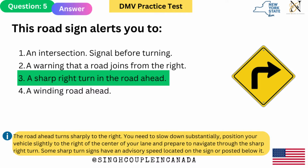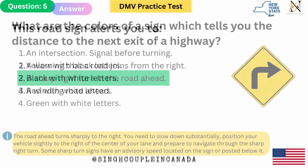The road ahead turns sharply to the right. You need to slow down substantially, position your vehicle slightly to the right of the center of your lane and prepare to navigate through the sharp right turn. Some sharp turn signs have an advisory speed located on the sign or posted below it.